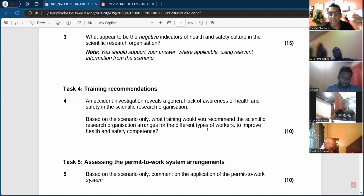So the managers, definitely, you could use my slide and say IOSH Managing Safely. Definitely you can use that one because they say different types of workers. So you have training for the workers, you'll have training for the managers, right? That's probably one you could pull off the slide. But such a nice question. So do you all understand that NEBOSH is not hard?